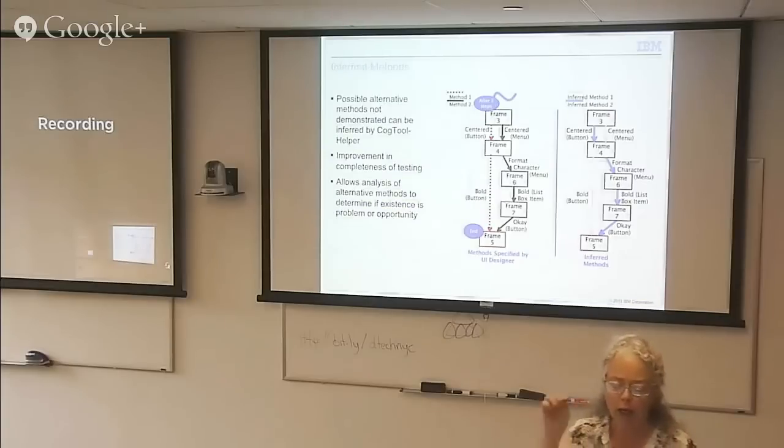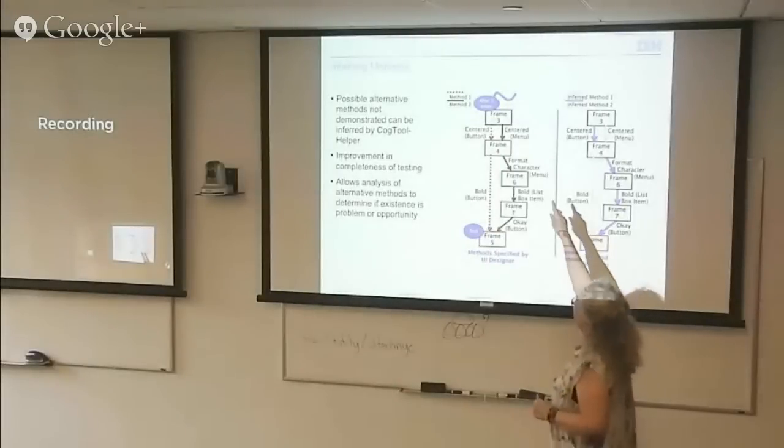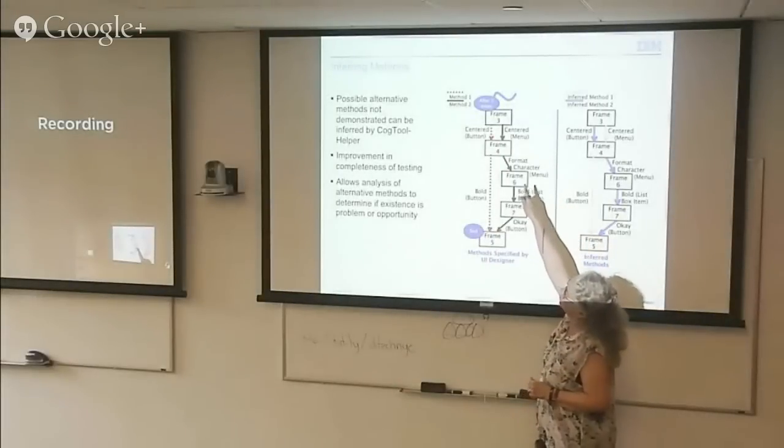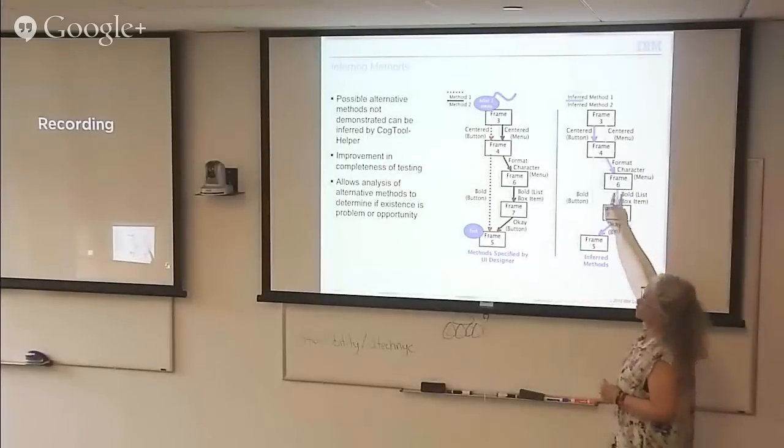So it creates the storyboard, and it infers these steps. You might demonstrate this red method and the black method, and it's going to find these other ones that go back and forth across that as well.